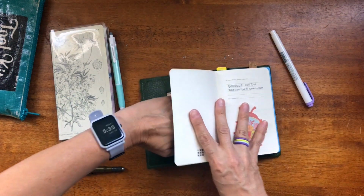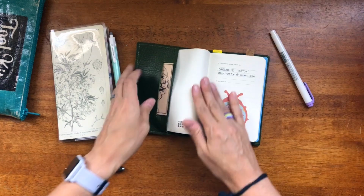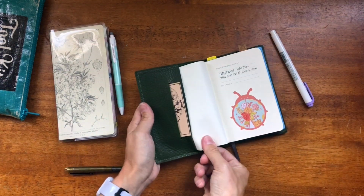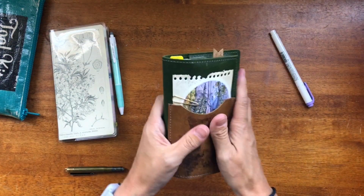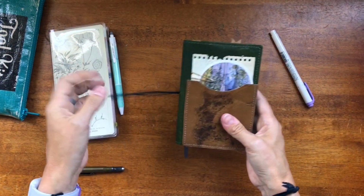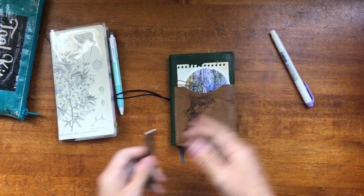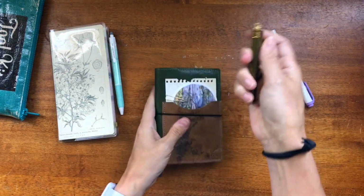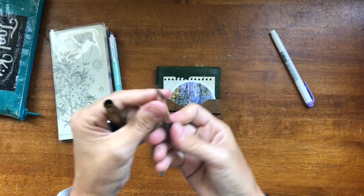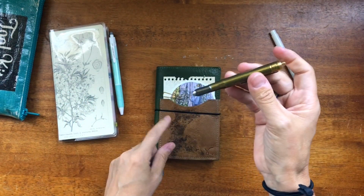I do have a few pocket notebooks because it's my favorite size. Pocket, field notes, whatever you want to call it. It's one of my favorite sizes. I like to carry the field notes or pocket size, and I like to journal in the A6 size. So this is what I've been doing. This is how it's been going so far. This is a ballpoint pen, and it is by the Travelers Company. I like it in here.